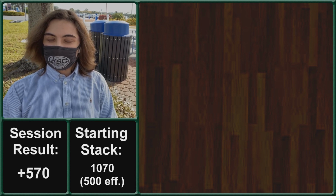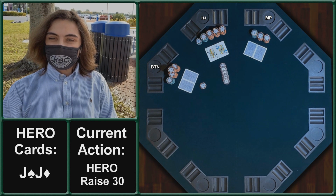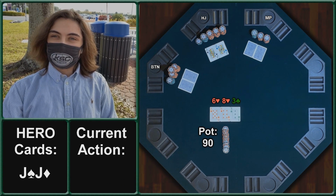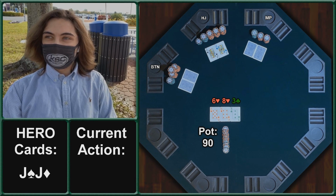We are going to be raising it up here over 2 limpers to $30. Of course they both call, because all the limpers have been calling all the bets on this table. Flop comes 6-8-3, so kind of connected. There's a flush draw out there, there's a straight draw out there.